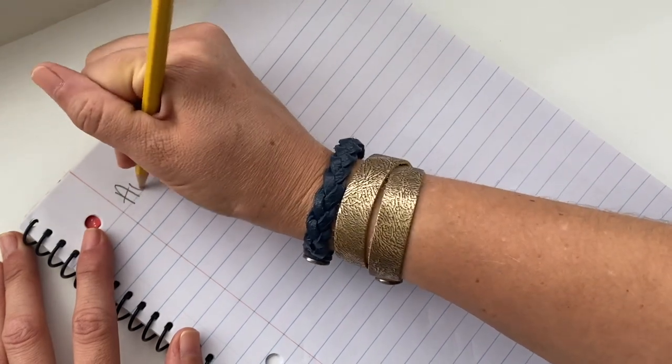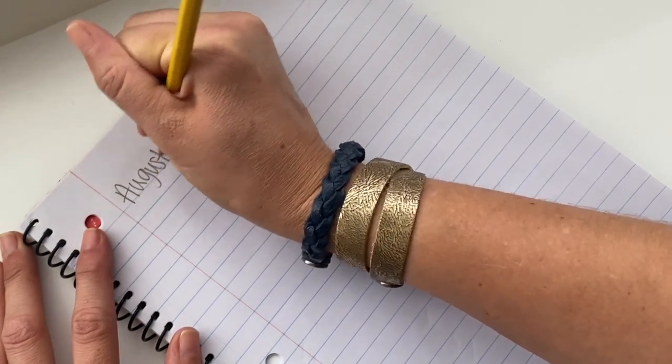Enough about my family's income. I'm going to turn the camera around and show you our August budget. Okay, so here we go. At the top of the paper, I always write August budget.